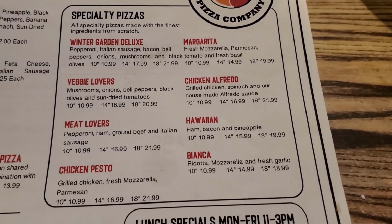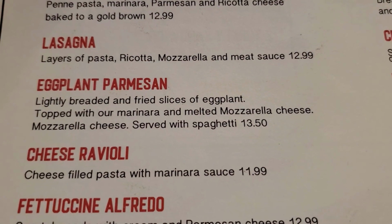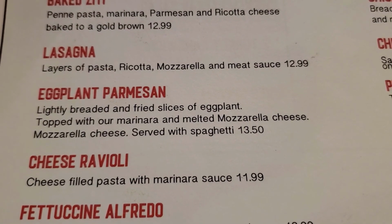So they got a lot of different kinds of pizzas, and they've got other Italian food, and the prices are very reasonable. Thinking about one of the specialty pizzas. I do like eggplant parmesan, but I think I'm gonna do a pizza today. Also, I see from time to time in the Facebook groups questions about where are decent vegan options, and this place has a whole vegan section too.